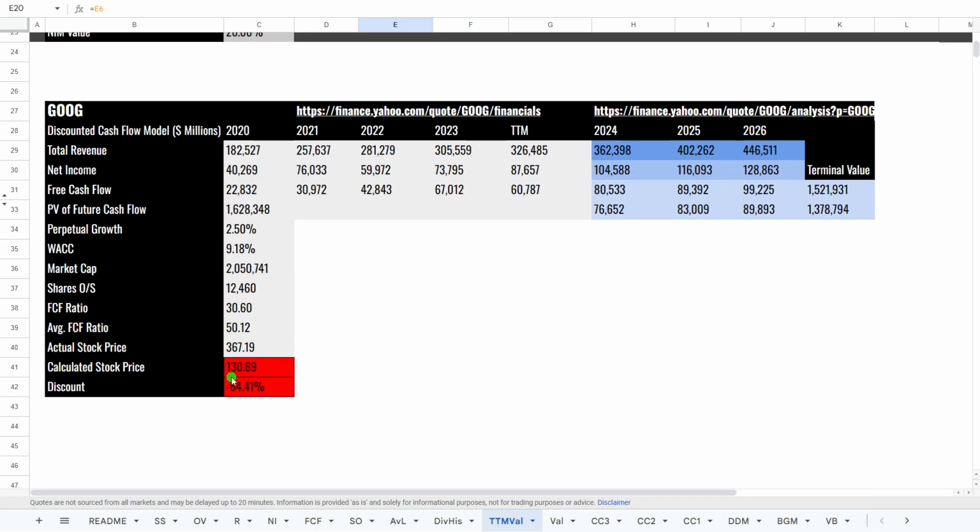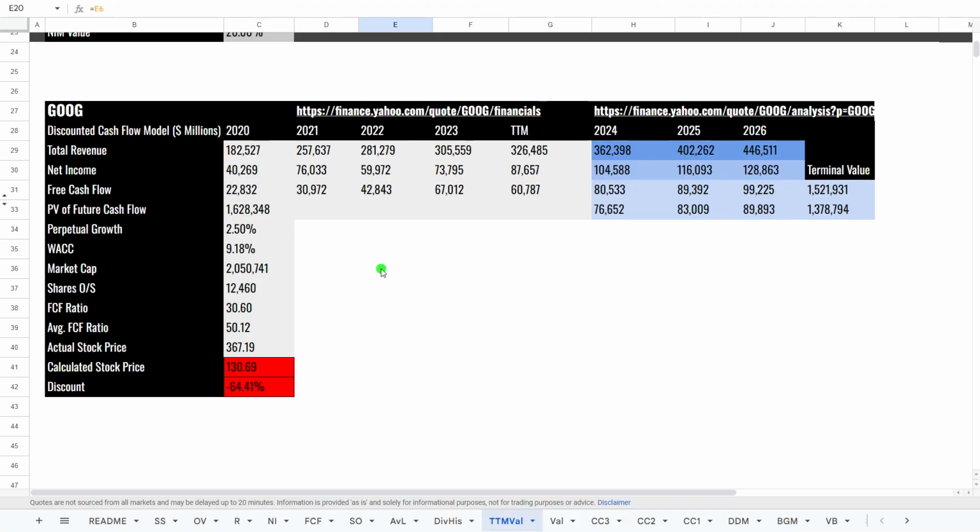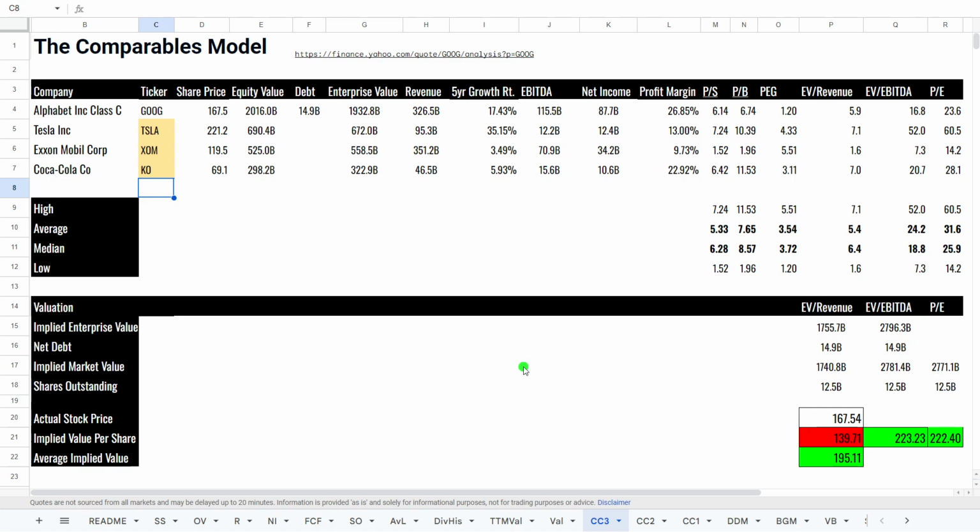7%. And that puts a calculated stock price at 130, which obviously is lower than the 167 price. But in terms of a discounted free cash flow model, being close to liking the price of a growing tech company like this is still pretty rare and good to see. The main one I want to look at here is the comparable company model.